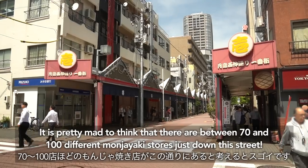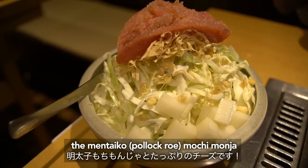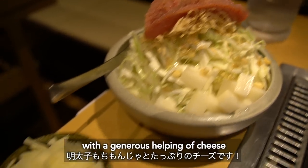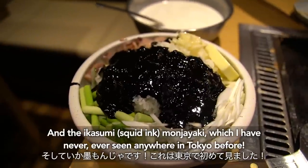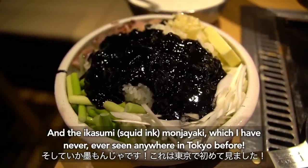It is pretty mad to think that there are between 70 and 100 different Monjayaki stores just down this street. We've ordered the two famous dishes for this restaurant, the mentaiko mochi monja with a generous helping of cheese, and the ikusumi squid ink monjayaki, which I have never ever seen anywhere in Tokyo before.